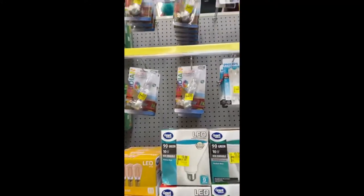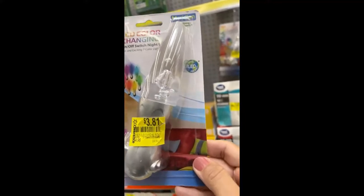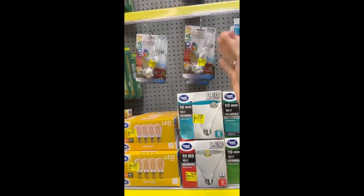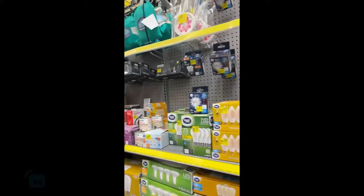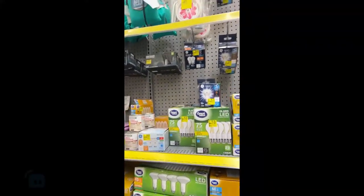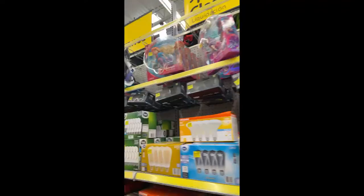Look at how cute these LED changing night lights are for only $3.84. How cute are they? Over here, I'm just gonna walk and see what I can find, what I could get for a deal, guys.